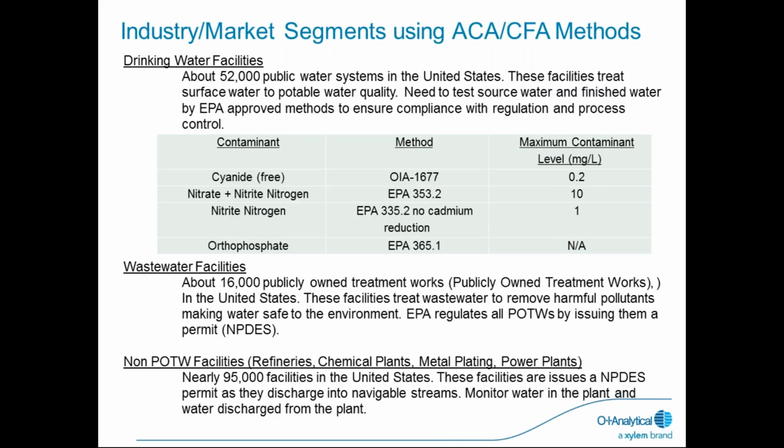With the industry market segments using ACA, there's drinking water facilities, and what they're doing is they're looking for free cyanide. We have a method, OI 1677, and then also there is cyanide by post-distillation with an ISO method. There's nitrate nitrogen, your nitrite nitrogen without the cadmium reduction, and then your orthophosphates. We have wastewater facilities that'll be doing treatment as well.